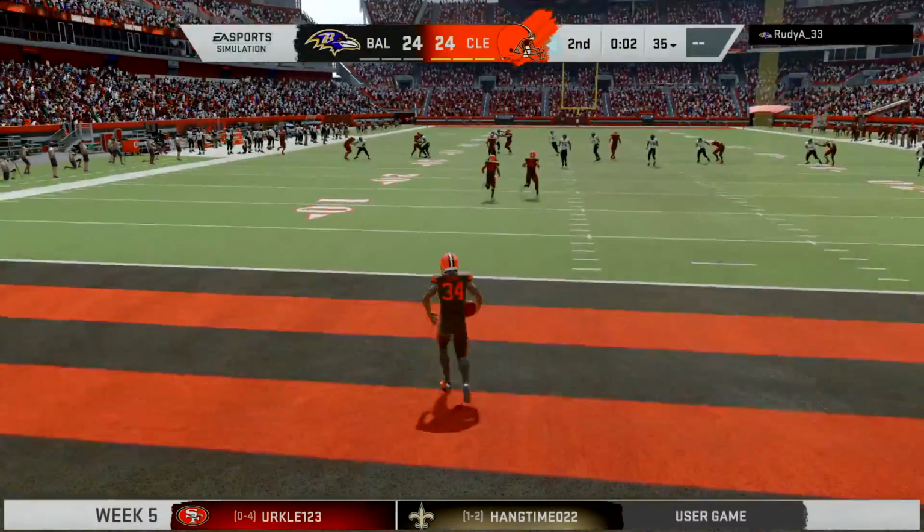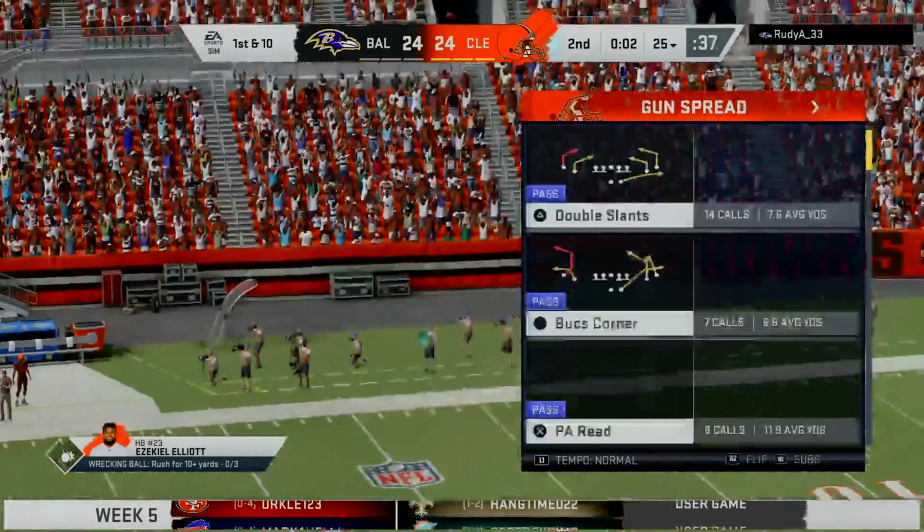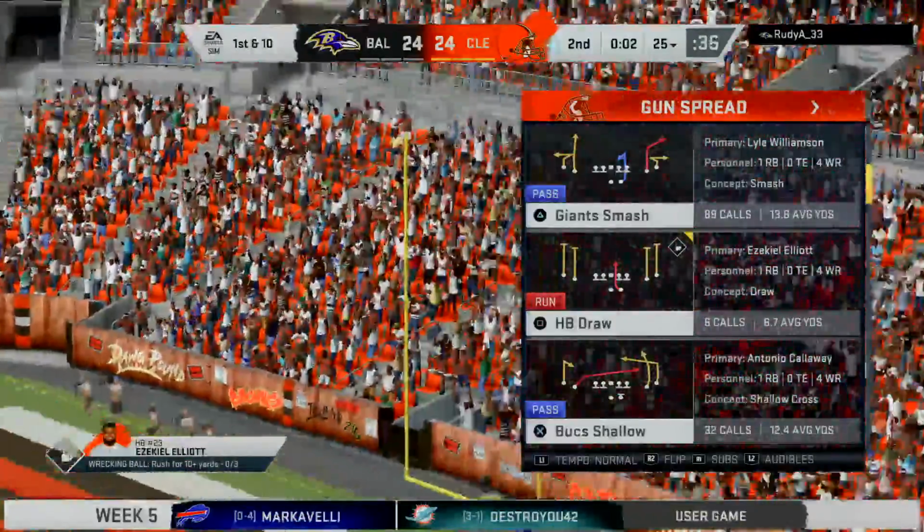This is taken about 7 yards deep. And not wanting to risk anything here late in the half, he'll just take a knee and they'll bring the football out to the 25.